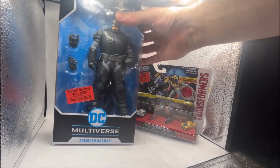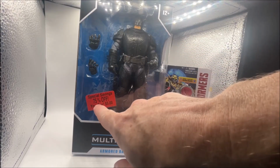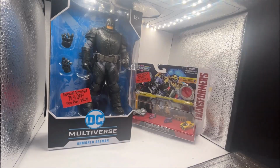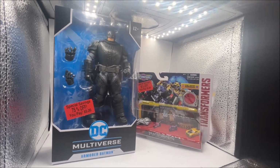But they also had this DC Multiverse Batman, which was 75% off. So it was also $5. We're going to sell this on our eBay store for 20 bucks plus shipping, and it'll pay for everything, and we'll make a couple bucks. Not the craziest profit margin ever, but hey, still good to go out hunting and find some stuff at retail on super cheap clearance. But yeah, I'm kind of rambling, but those were the pickups that we got tonight.